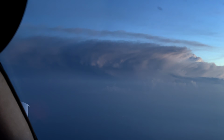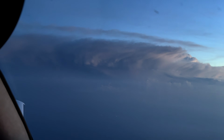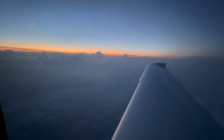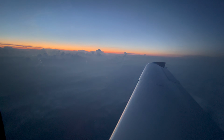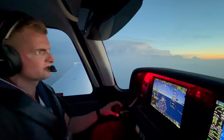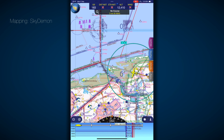November 123 Victor Papa, contact now Amsterdam 134.375, goodbye. 134.375, Amsterdam, thank you, Victor Papa. Amsterdam, good evening, November 123 Victor Papa, maintaining flight level 120 and maintaining heading 275 for now, due weather reports. November Victor Papa, hello, continue the heading, report when able for left turn. Continue heading for now and we'll go, thank you, Victor Papa.